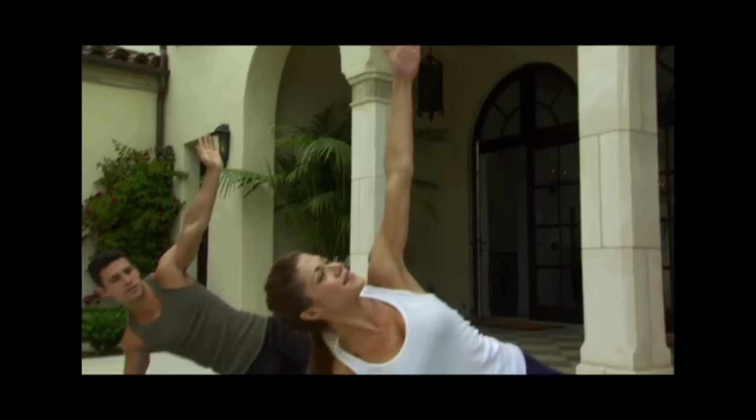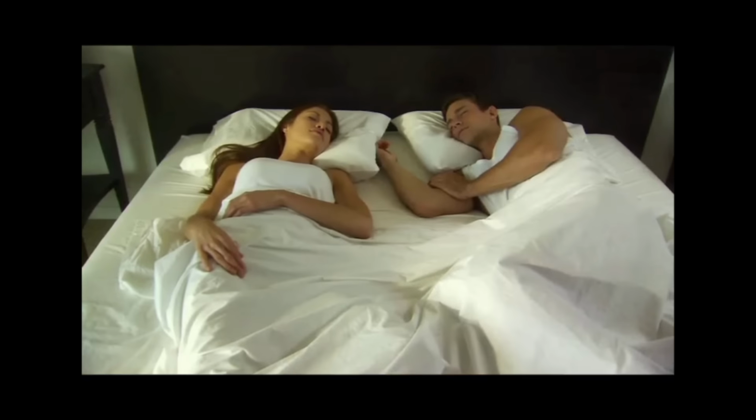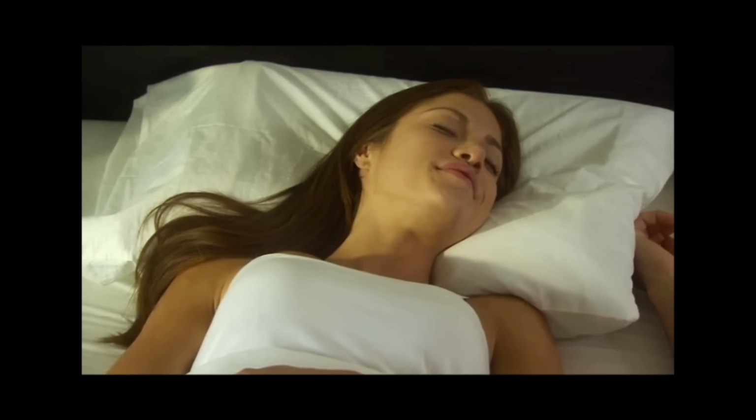Want to know the simple secret to better health, happiness, and well-being? It's a good night's sleep. And that good night's sleep starts with a great pillow.